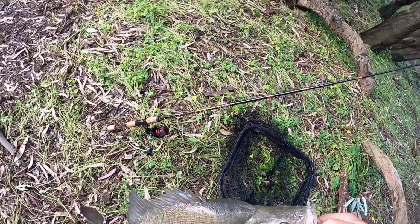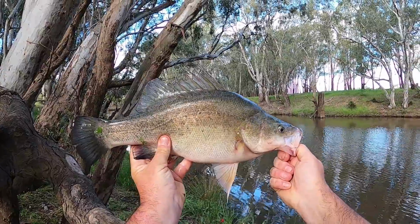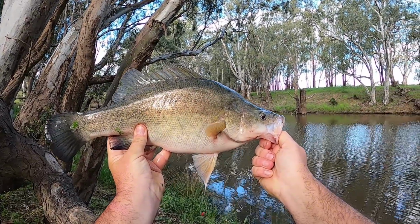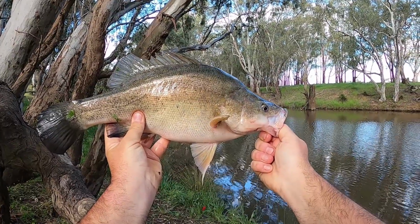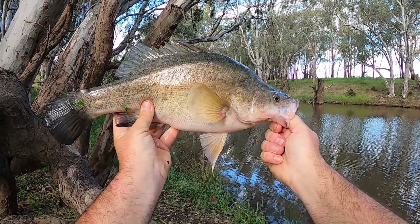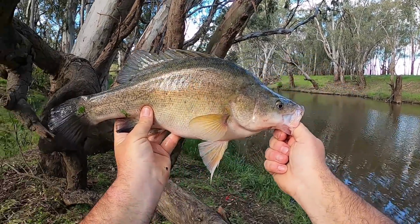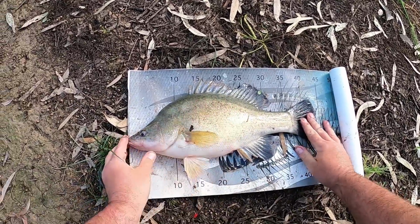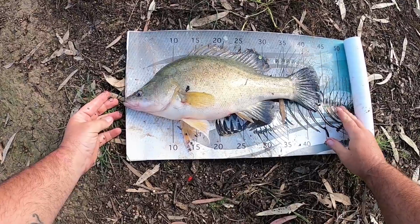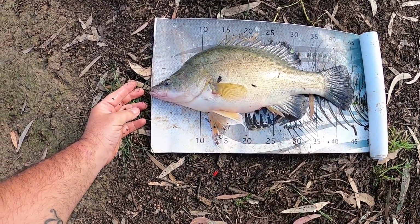Let's have a look. Oh, that's very, very nice. I'd have a guess and say 43 centimeters for this one, maybe 44. We'll go 44. I'll get a quick measure and then I'll get him into the esky bucket. Haha. The iometer strikes again. 44 on the dot. You are dinner, my friend.